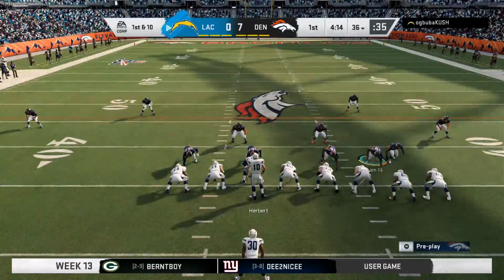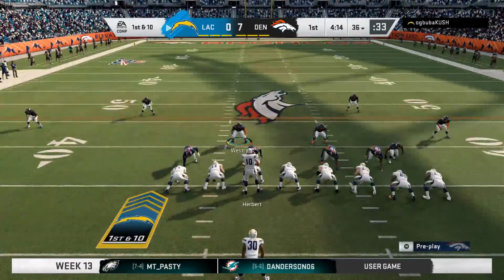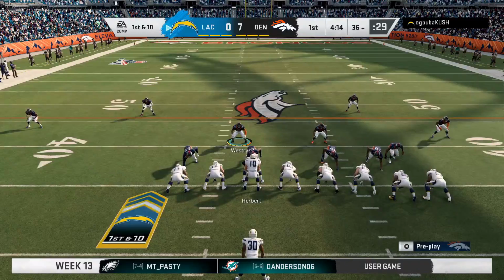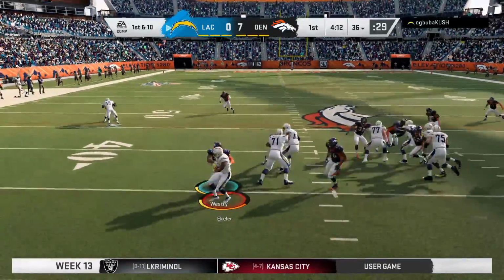Ready up. The Charger drive about to get going. And there are parts of their last drive they'd like to emulate. And, of course, they'd like to forget the ending, the interception. But they did put together, Charles, a nice sustained drive to get him down the field.